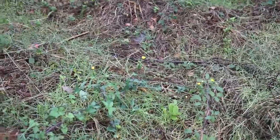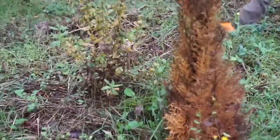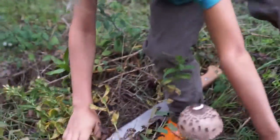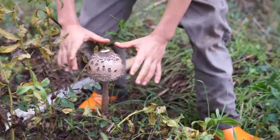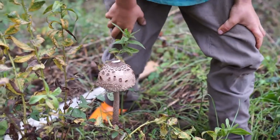Around here are many parasols. Most of the time though. Found one. This is our first parasol. This is still a kid. It's not adult yet. It's so big. Yep. This is still a kid. This top is still going to get this big. But this is our first parasol down here.